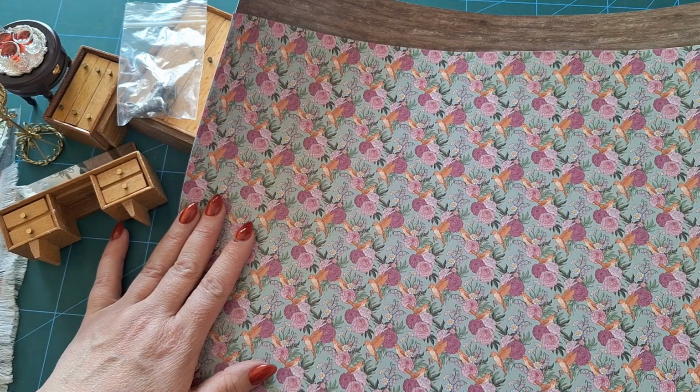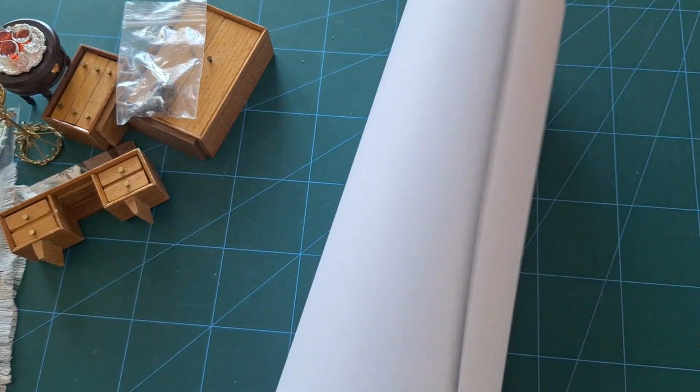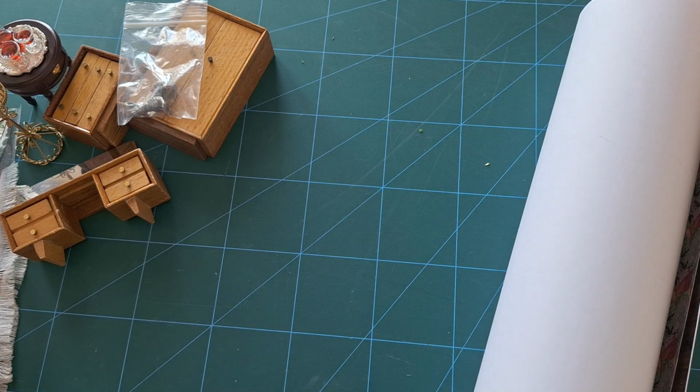I will only do 1 wall, I think. In fact, I thought I'd ordered... Oh, where's it gone? I thought I'd ordered a purple. Oh, yes, the purple is hiding inside here. What am I like? Right.